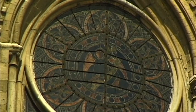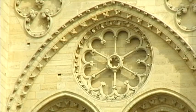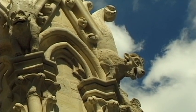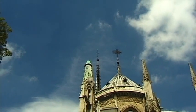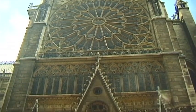Kings, monsters and grotesque figures populate its facades, and bizarre gargoyle-like creatures peer down from above. This is where the kings and queens of France were crowned, and where Napoleon crowned himself.